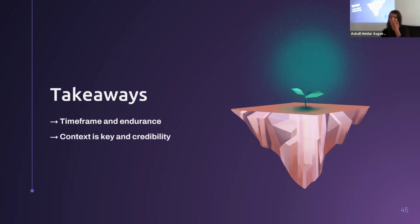Context is the key. So you have to have context, do something before it and after. And the credibility. If you have a game, you are stepping into the magic circle of the game, but still afterwards you're like, but who decided the scores and where does it come from and how real is it actually?